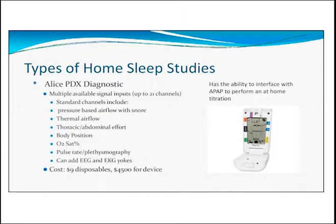But even for a type 3 device, I personally prefer this over their own version of their type 3 device because it has 2 effort belts, so you have both an abdominal and a thoracic belt. And it also has a thermistor in addition to the airflow cannula. But you can see the cost is significantly more.